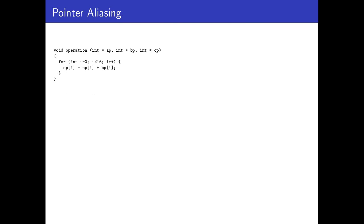Pointer aliasing is, so what happens if we're trying to write our code to do this? We don't want to write an operation that passes in integer, integer, integer, and just adds A plus B and saves it in C. What we want to do is write our functions so that they operate on 16 integers at a time. So we pass in a pointer to a 16-element array, and a pointer to another 16-element array, and a pointer to another 16-element array, and then what the program does is it runs a little loop, over 0 to 15, and adds them all up, and we expect that this is going to get optimized into a vector operation, 16 adds simultaneously.